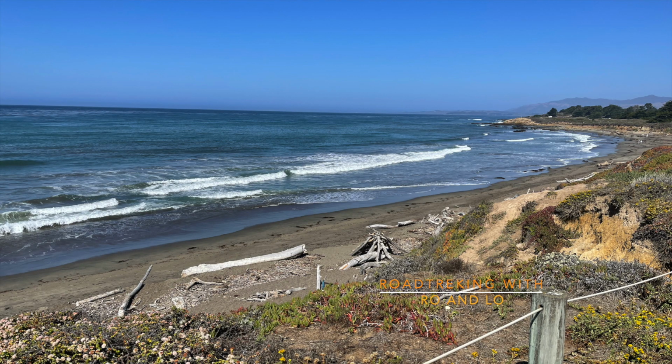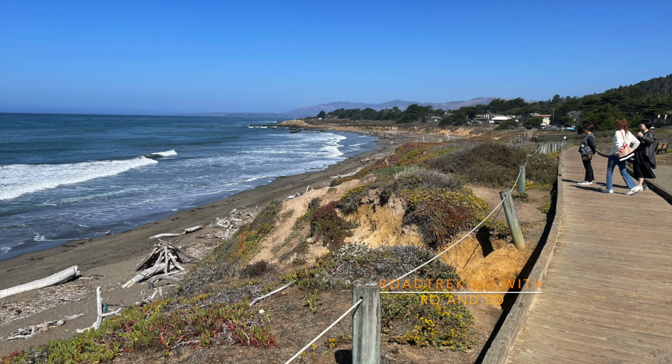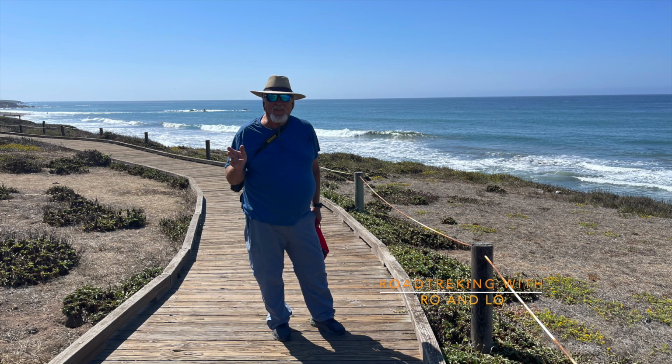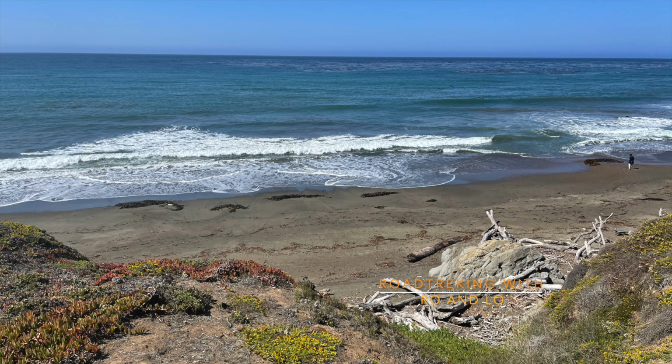After breakfast, we head over to Moonstone Drive. We park our vehicle and we hop on the wooden trails. This is my favorite part of coming out here. I love walking these wooden trails along the coastline. The beaches are beautiful, and every so often when you feel like getting down to the beach, you just hop off the trail and there's beach accesses all the way through. It's just gorgeous.